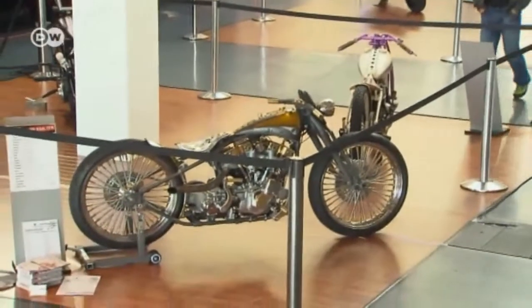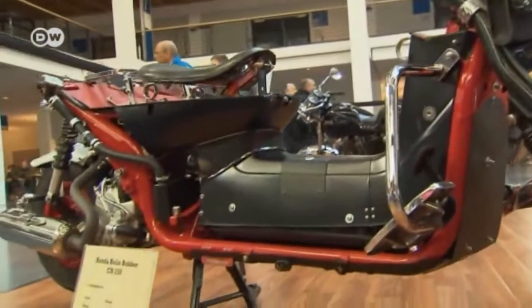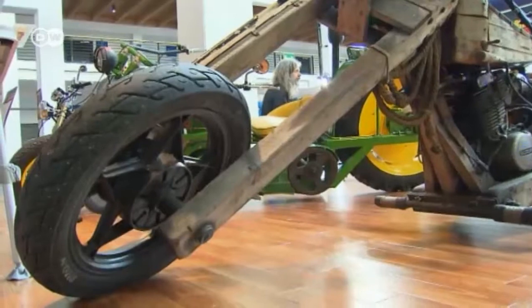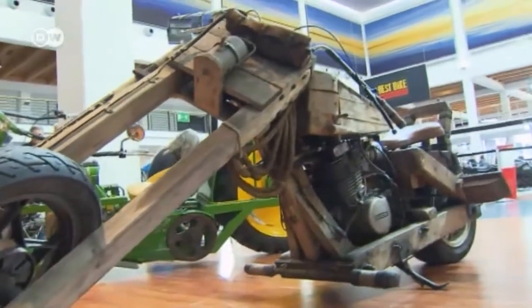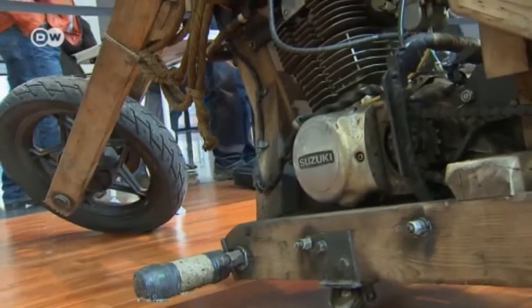This year, the Best Bike Awards sported the motto, Tuned and Pimped. 24 distinctive customized bikes were displayed. They boasted all kinds of special features. This one is made of wood, and it even works.